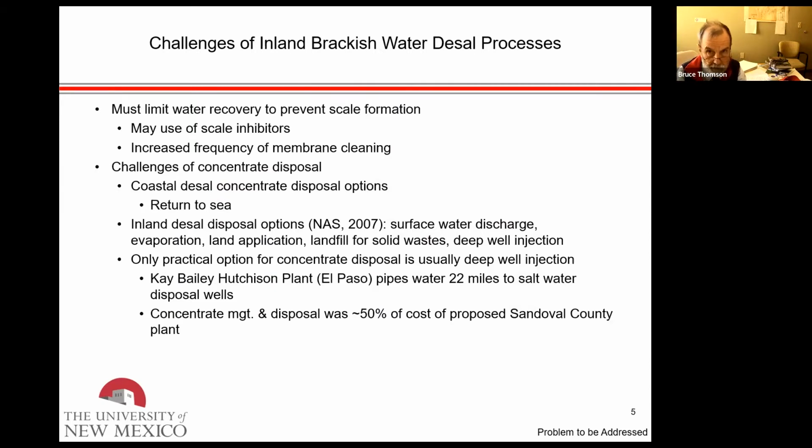Perhaps the most famous, and best known, is the brackish water desal plant in El Paso, the K. Bailey Hutchison plant, which treats water with an influent TDS of about 3,000, maybe 3,200 milligrams per liter. So it's too salty to drink, but it's a very large resource.